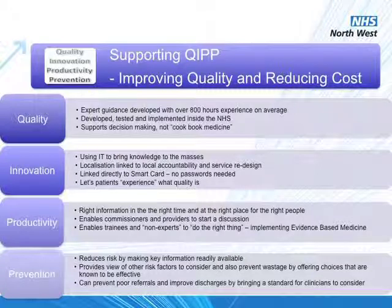Okay, finally, how does the map of medicine support the quick process, the quality, innovation, productivity and prevention? Well, in terms of quality, first of all, there's over 350 pathways that are now available. Each of those pathways, on average, has been built over about 800 hours worth of work done between GPs, consultants, nurses, allied health professionals. There's an immense amount of time and effort that's been put in to get to that point where there is an international pathway.